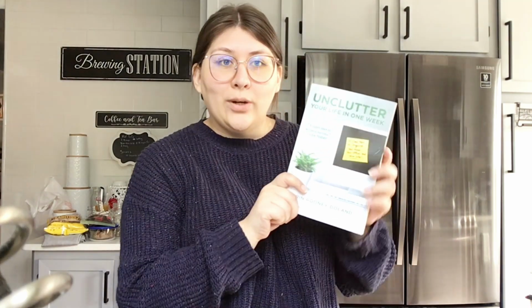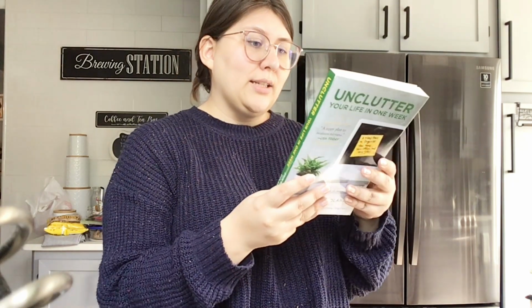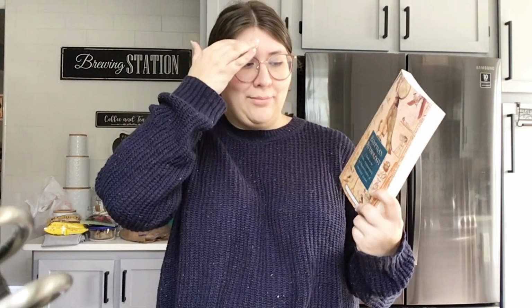Unclutter Your Life in 1 Week, which I probably need, to be honest, but I'm putting this out in the Little Free Library as well. Or I might read it myself. Like I said, I might need that. I've got a lot of clutter, even books. Then I have this Egyptian mythology book, which is pretty cool. I'm not really into Egyptian mythology per se, but it's really cool that there is one. I wish there was a Greek one, because I'm really interested in learning about Greek mythology. I only know some stories, and they're not even correct in my head. But yeah, so I have that.